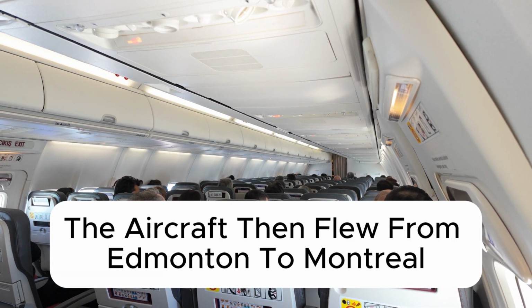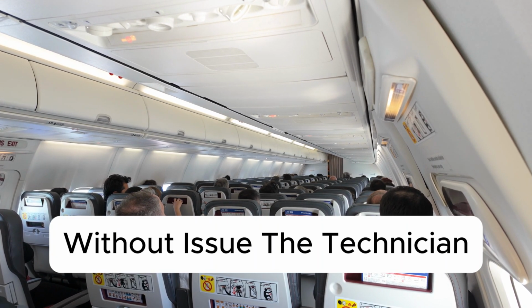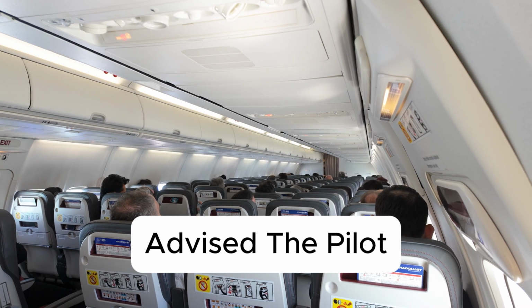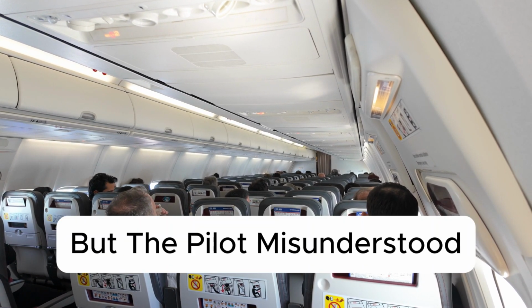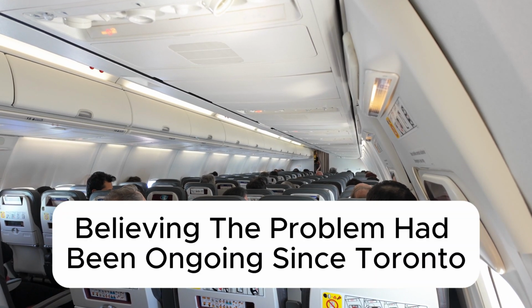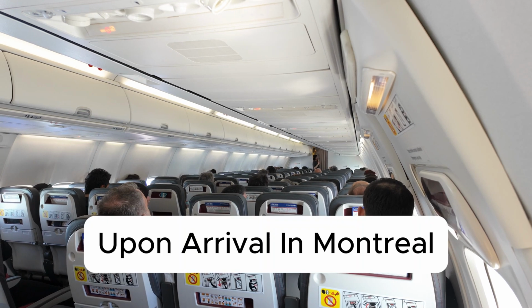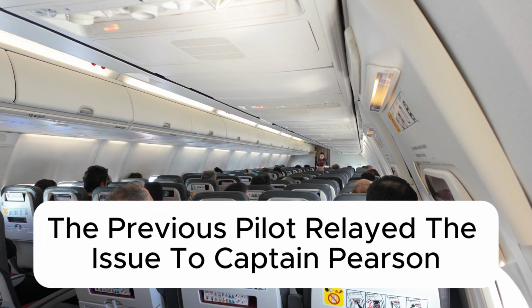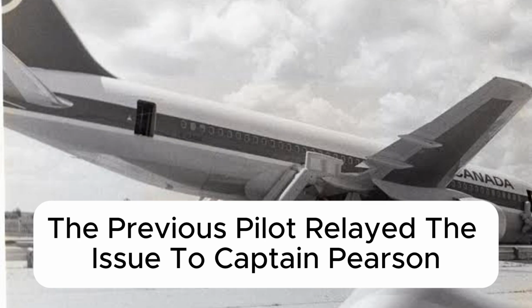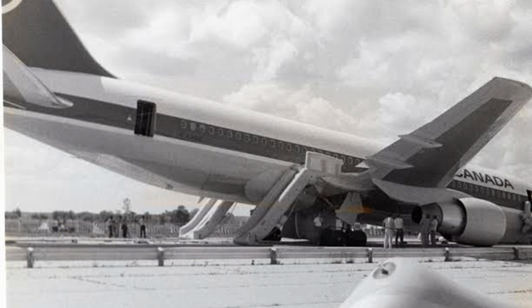The aircraft then flew from Edmonton to Montreal without issue. The technician advised the pilot that fuel would need to be measured manually, but the pilot misunderstood, believing the problem had been ongoing since Toronto. Upon arrival in Montreal, a new crew prepared for the next flight. The previous pilot relayed the issue to Captain Pearson, who assumed the FQIS was entirely inoperative.